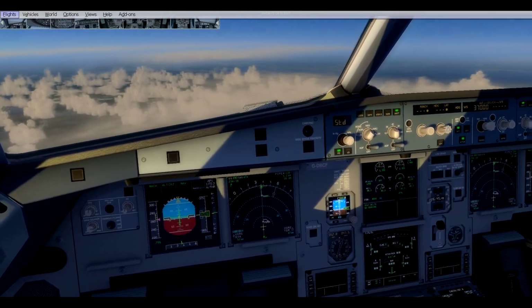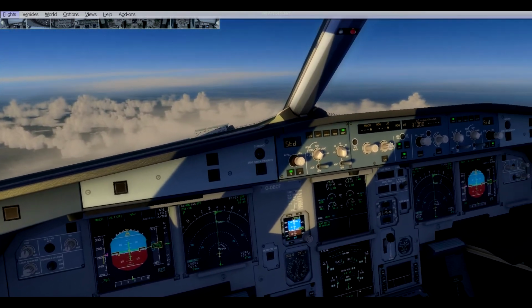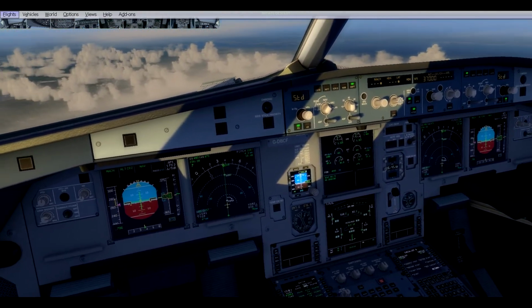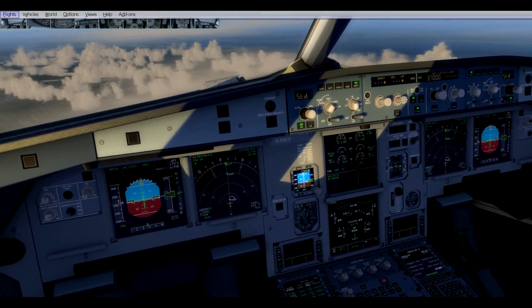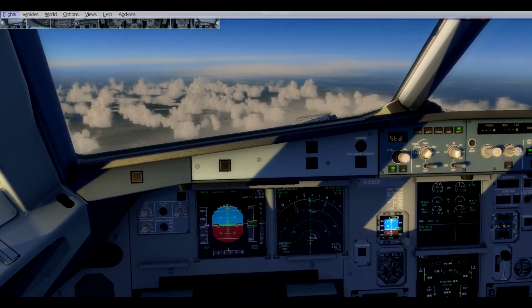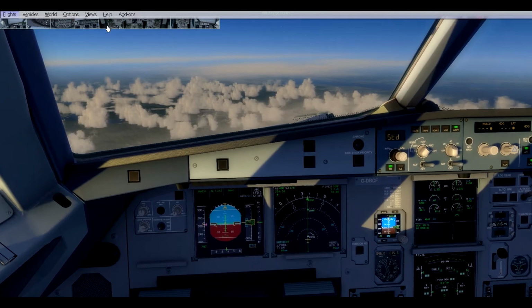Okay, we're back. Welcome back, everyone. We've just done the descent preparation checklist, and we're nearly ready to go down. Top of descent is in a couple of miles' time, and we'll start setting up the FMC as well for arrival. So let's do that.